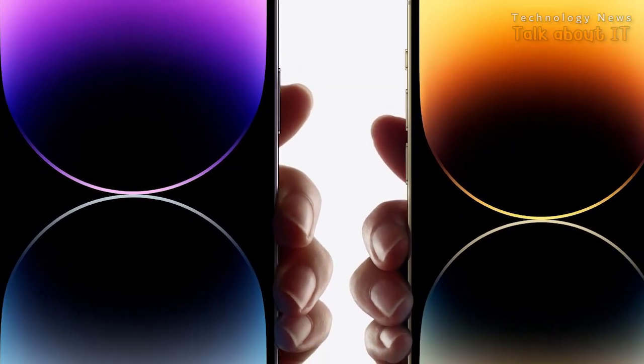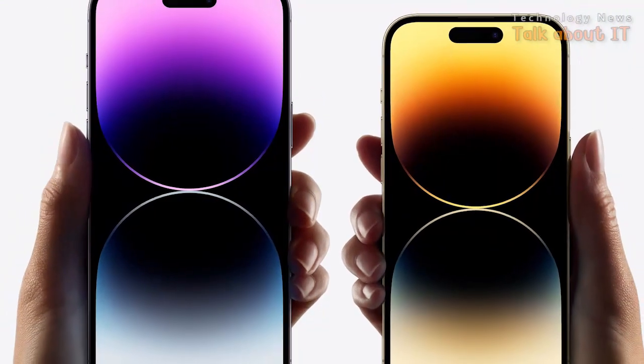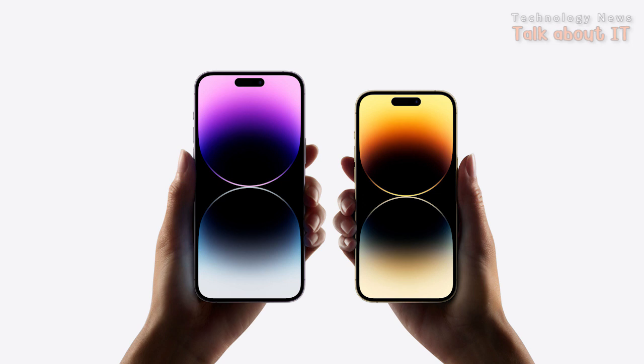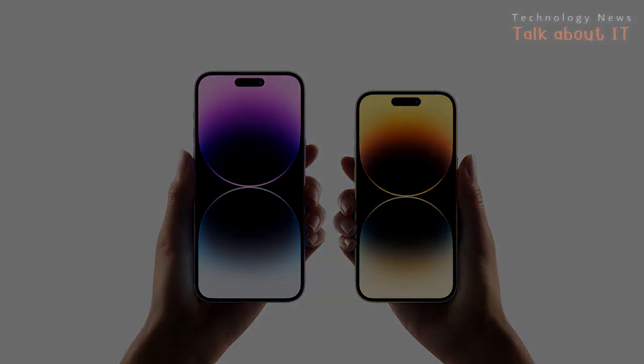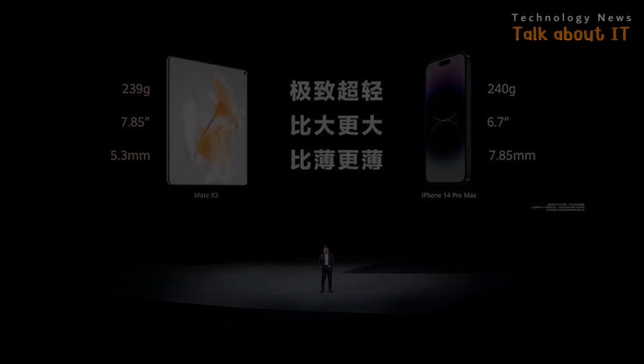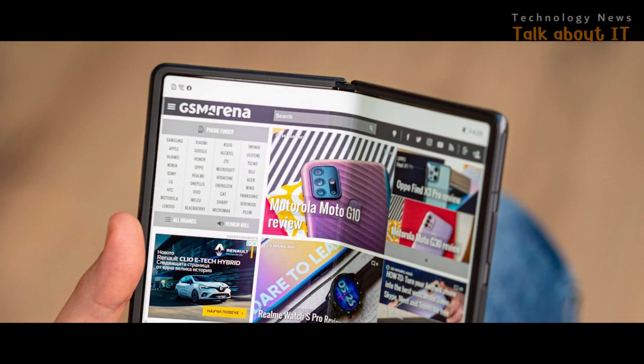The Mate X3 features a 6.4-inch cover screen that unfolds to reveal a 7.85-inch inner screen. It also boasts a free-stop hinge that allows the phone to fold in various positions, making it ideal for flex-mode-style features. Additionally, the Mate X3's camera includes a circular camera bump housing a 50-megapixel main camera, a 13-megapixel ultrawide camera, and a 12-megapixel periscope-style telephoto camera, which can zoom up to 5x optically.